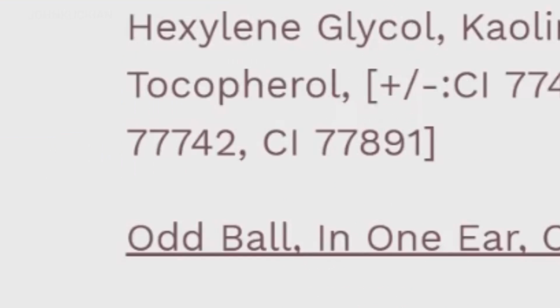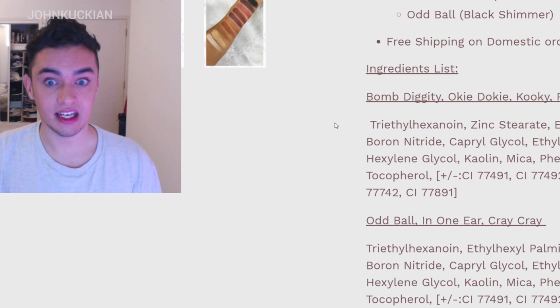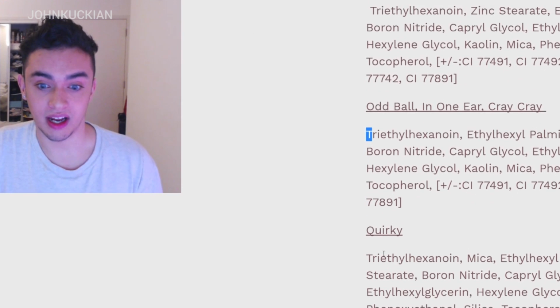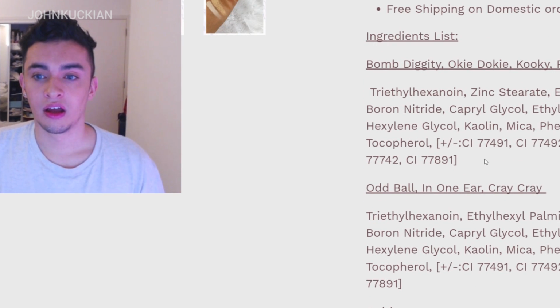I'm sorry. When she's listed the ingredients, she's left a space here. You can instantly see there's a space there that shouldn't be there. It's irritating. It's not even reciprocated in the other listings for the other ingredients, so there's just no reason for it to be there. It's irritating. It doesn't make any sense.